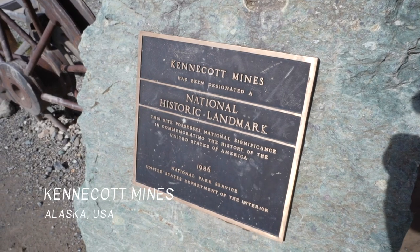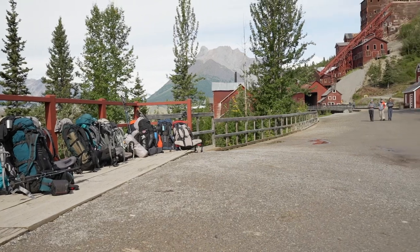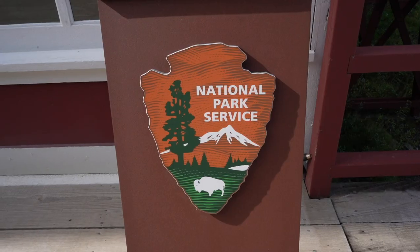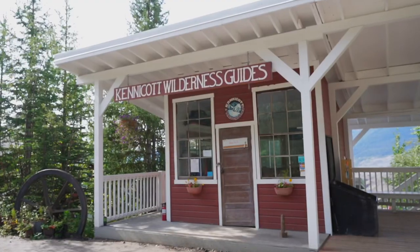All right, we're in Kennecott, which is an old mining town. It was formed in 1911 when they found copper nearby. They mined it completely, and in 1938, they shut down the copper mines, and the city soon kind of crumbled down. And then in the 80s, they decided, hey, let's restore it, keep it going, turn it into a national monument and national park, and here we are today.